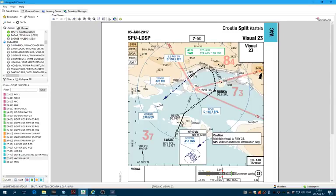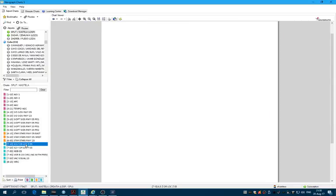So that's the funny approach at Split, if the wind conditions permit, and regretfully the wind conditions don't permit this, even in a simulated situation, so I'm not gonna try it. If it was near 10 knots I would do it anyway, but 18 knots is really too much. So it will be the ILS approach. Let me show you the ILS Zulu.